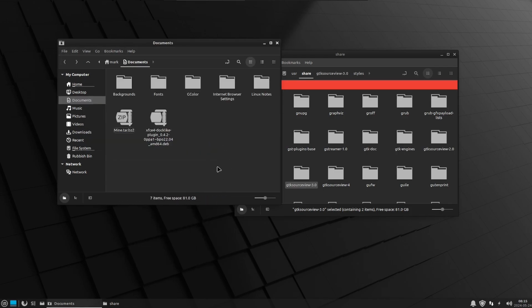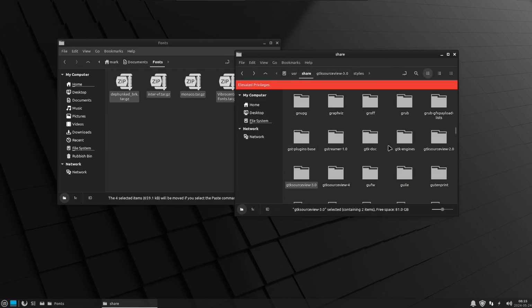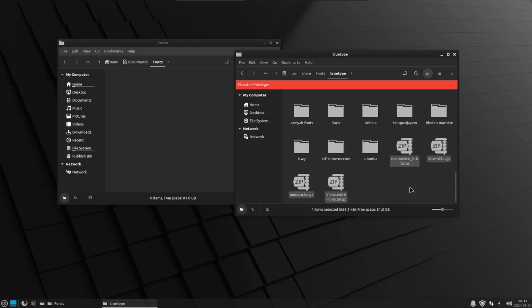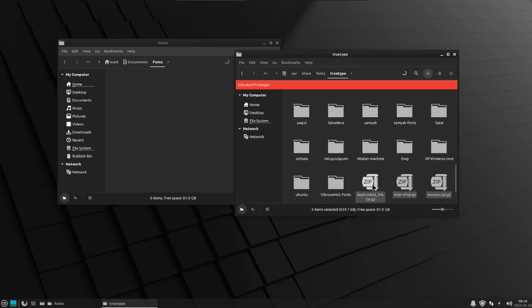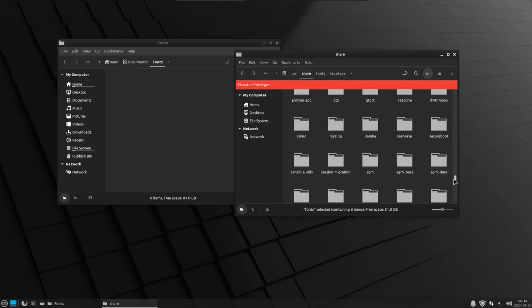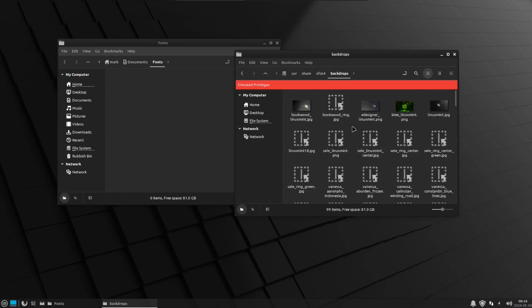Next up is me deleting themes and whatever else. Fonts are next. I would have put every single font on in, because there's fonts that I use in GIMP as well. But I thought, no, just to save on room and time, let's just add these. Now, these go into TrueType because they're TrueType fonts. Don't get them mixed up. It'll still work if you do put them in another folder, but best to have them all in order. I think so anyway. So next up, I think we're going to add my backgrounds.